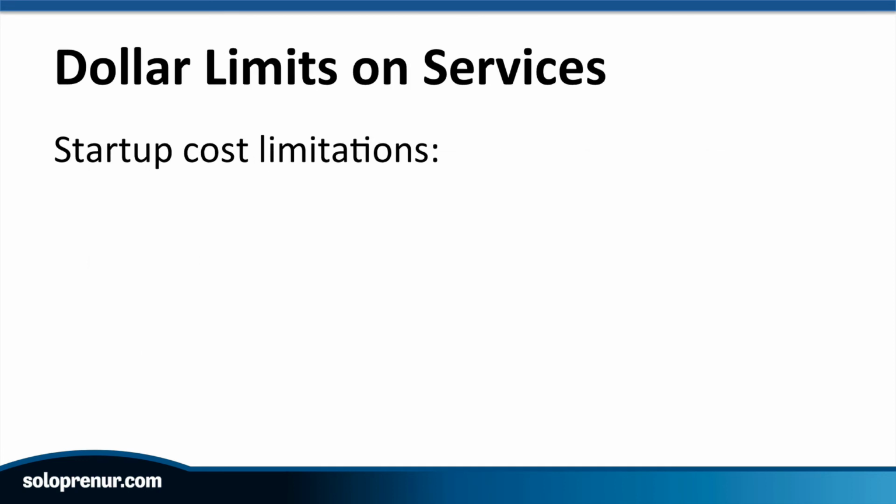A question that I'm often asked is, well, how much can I ask for? What you want to do is, first of all, let your startup dictate what you need. In other words, if you've really looked at your business plan and its projections, what do you need to reach that break-even point? That's really what the startup costs should be focused on, is helping you to make that happen.